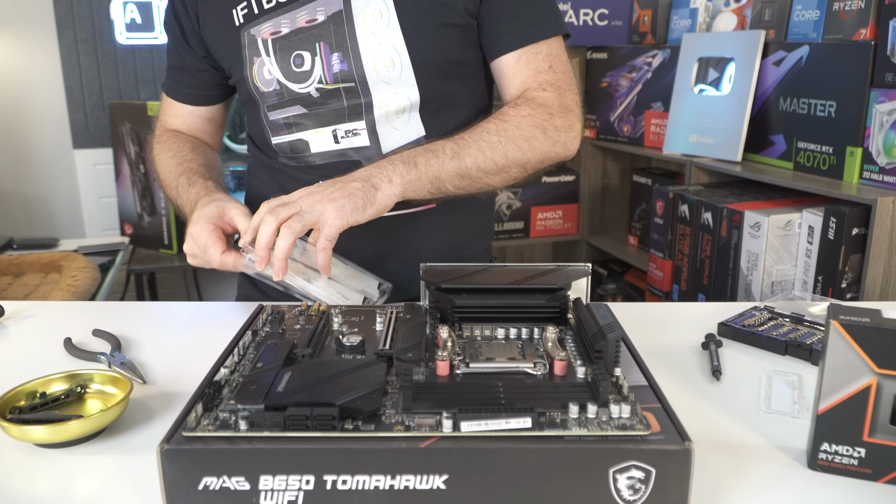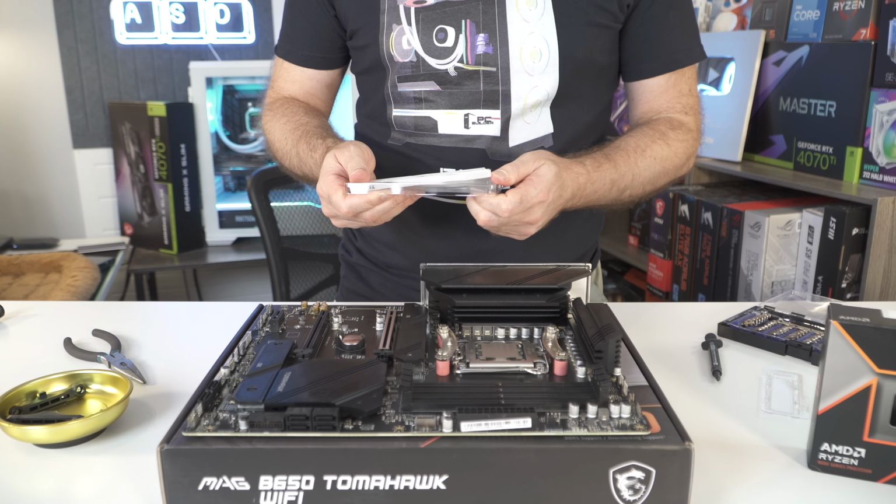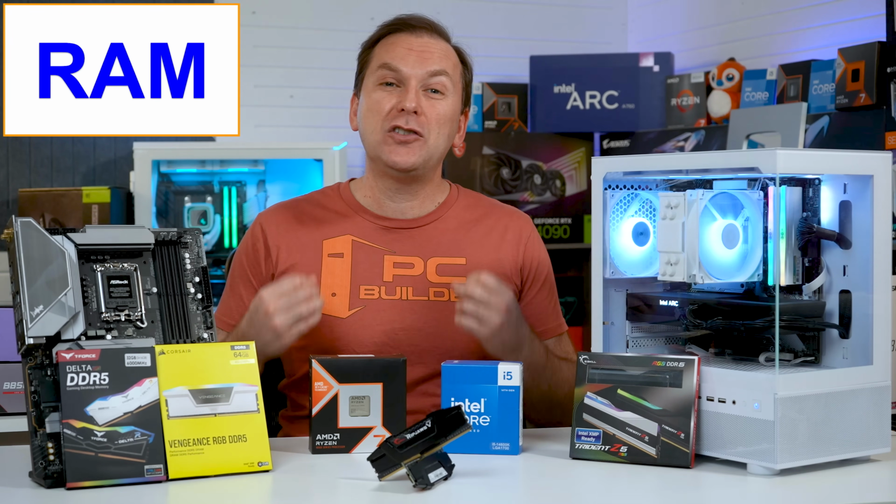Note that most of the DDR5 kits available on the DIY PC market are a minimum of 32 gigabyte kits, so that's plenty for most users. And of course, RAM can come with RGB, which is just a lot of fun.